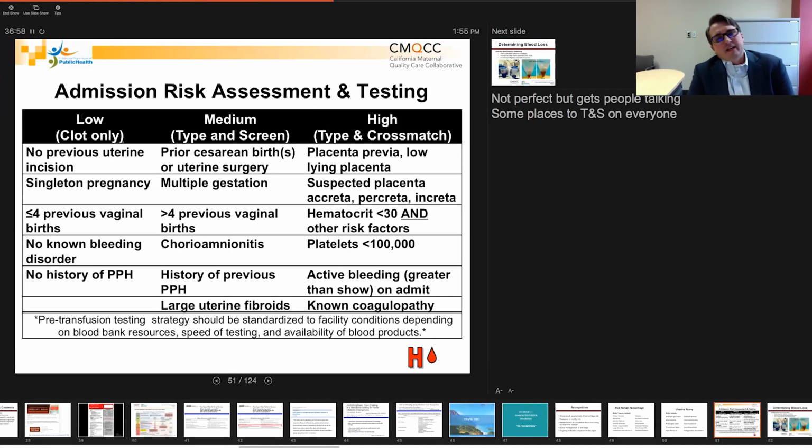This is a table that allows the healthcare providers to think about the risk of postpartum hemorrhage for each patient. This one happened to be put out by the California Collaborative. But you can see there we have definitions and examples of low risk, medium, and high risk. They also talk about what you would want to do regarding blood products, whether you need to type and screen or type and cross match, and blood readily available.